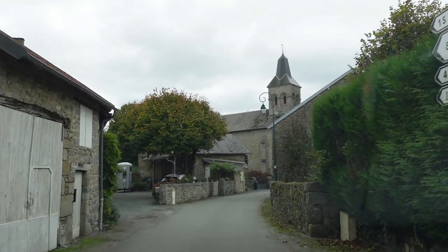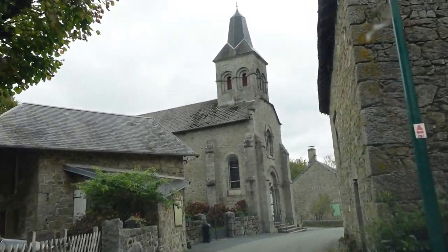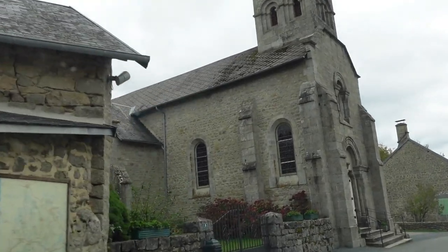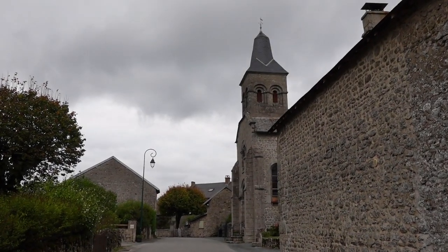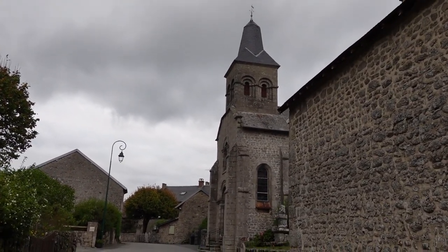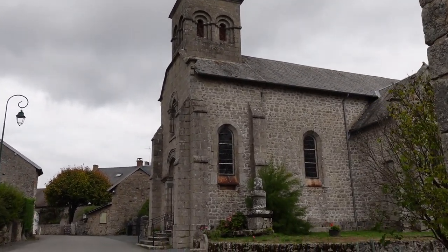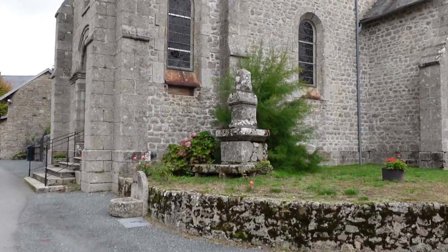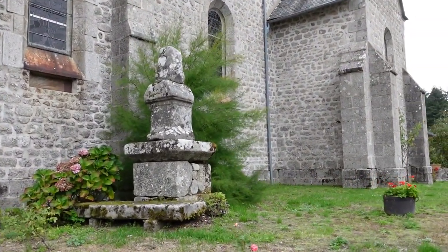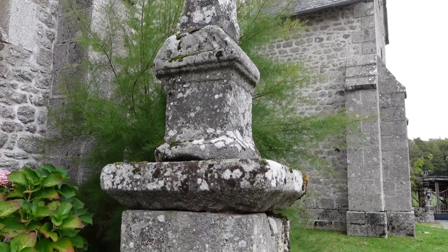Eventually we've arrived at the surprise village, Suparsa. Only 115 inhabitants, 20 kilometers from Bourganeuf. We are now approaching the church, L'Église de Suparsa, which has parts dating from the 12th century, but after a fire, apparently it was reconstructed between 1868 and 1869. Now, every village has a beautiful church, so I don't think this is the surprise.